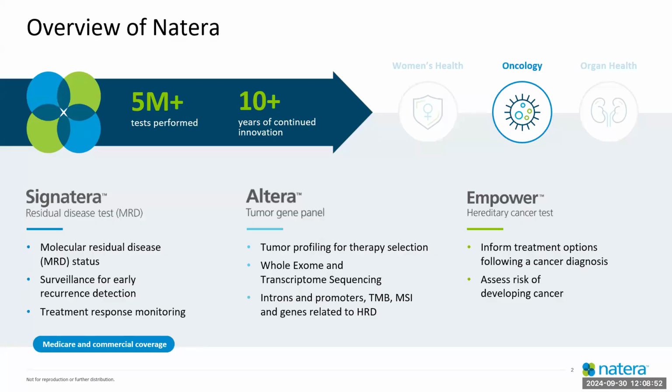This is actually just talking a little bit about Signatera, or the actual Natera company. So Natera as a company has been around for more than 10 years. They have more than 5 million tests performed. They have 3 different divisions, but we'll be specifically talking in the oncology division about Signatera.